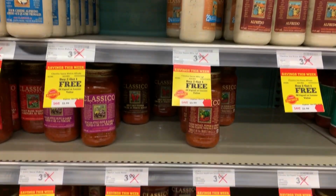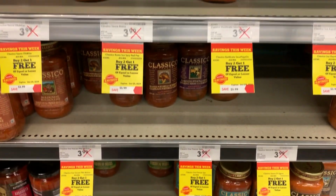And similar to pasta, sauces are also almost always on discount, and a single jar at about $3 to $4 will last you 3 to 4 meals, maybe 5 if you know how to stretch it. Now let's move on to protein.